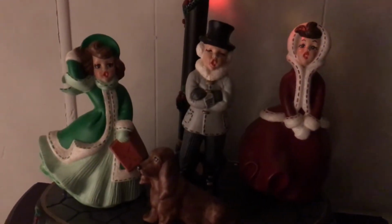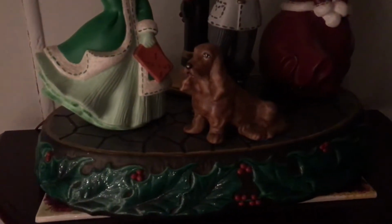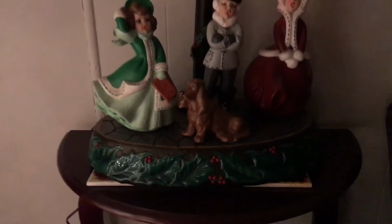Very nicely painted handmade ceramics with some glitter and fake snow details, obviously with the cute little dachshund puppy here. I think that's what kind of dog that is. And of course, the lamppost gives a nice glow.